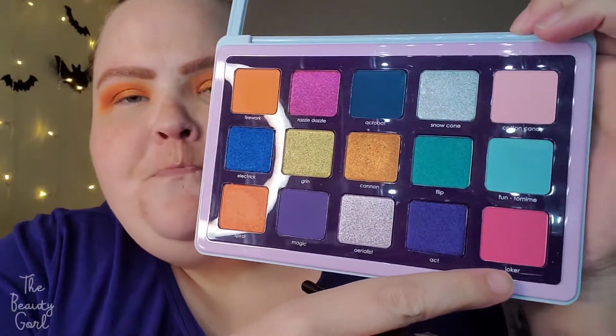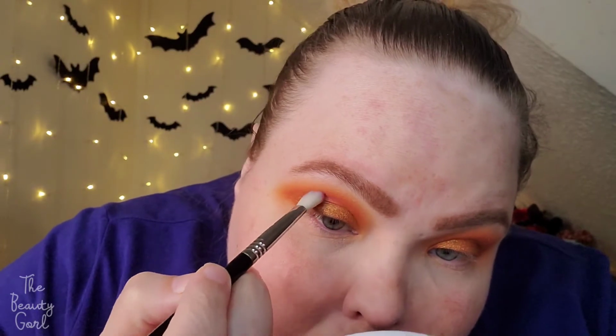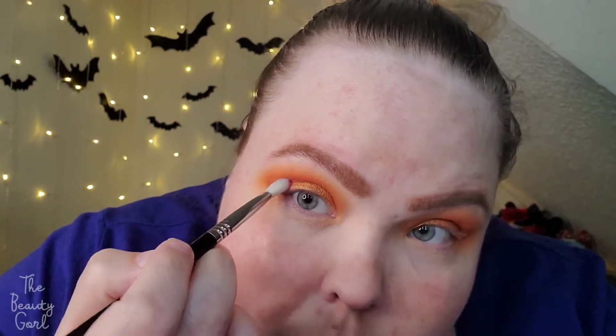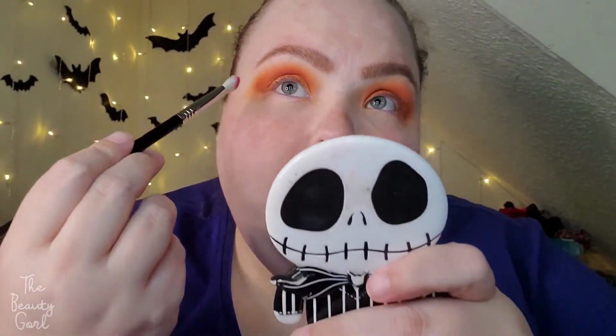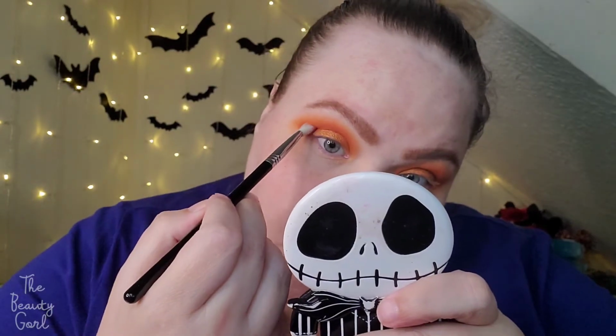It may look like a bright pink, but it is more of a magenta type pink. I'm just going to place it lightly on the outer corner and into my crease. I don't want to use too much because I don't want to take away from the orange of this look. Okay, that's what I wanted. I just wanted it to deepen up that crease a little bit. Okay, that did exactly what I wanted.